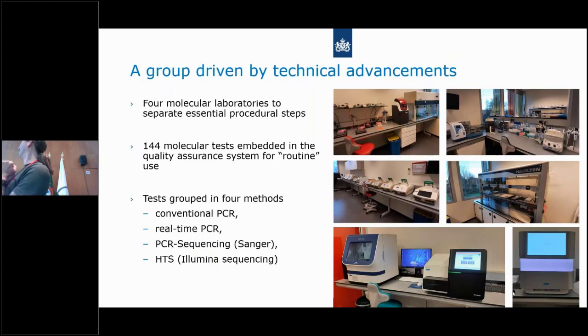cool new toys. And fortunately, we have the opportunity to test and play with all these new toys and also to implement them. So for us, we've been grouping the different techniques under 4 methods that are also the basis for our accreditation in the flexible scope. So we have conventional PCR applications, real-time PCR applications, Sanger sequencing, and also high throughput sequencing. So these are the newest toys that we have in the lab.